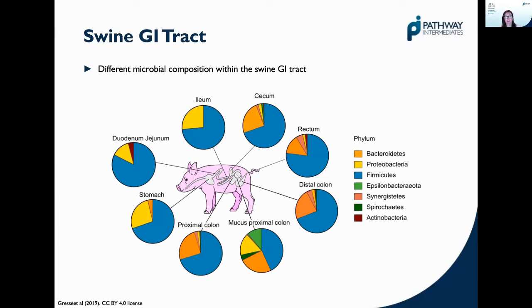And what you can see is that the main phylum is Firmicutes. This phylum contains bacteria that are involved in energy reabsorption, so production of these short chain fatty acids that we spoke about earlier. And what you can see is if, for example, you take the stomach, yes, we have a large amount of Firmicutes. We also have proteobacteria here as well. So then if we move over to the cecum, still dominated by Firmicutes, but then we have this switch here, where it's now the Bacteroidetes rather than the proteobacteria that are present.